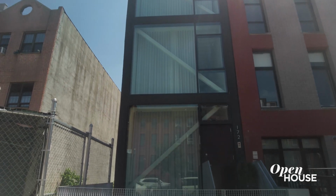We think the house really demonstrates the creative potential of leftover and irregular spaces in the city. We're really lucky to live in a space that we designed ourselves. And thank you for taking this tour with us.